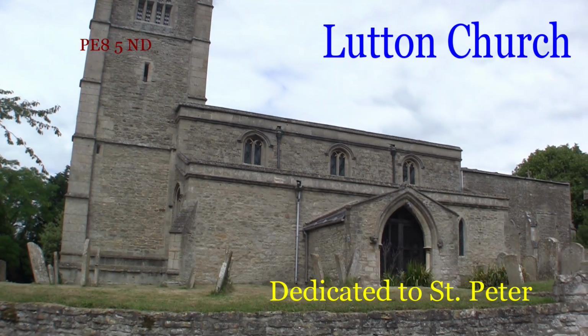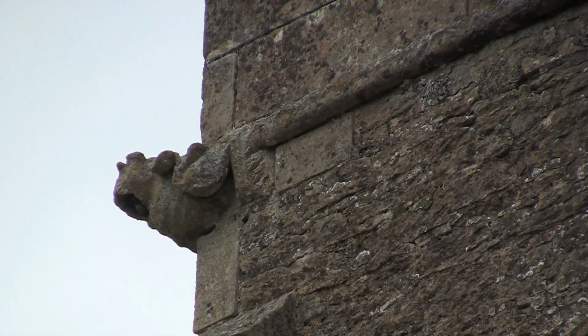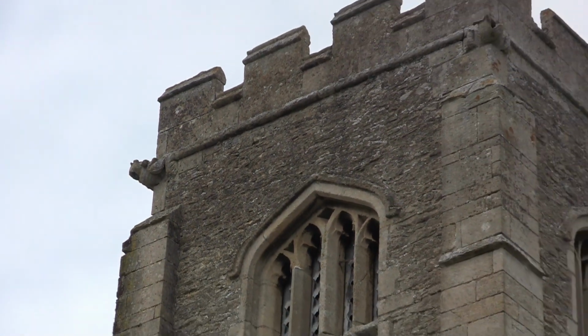St. Peter in Lutton, Northamptonshire. St. Peter's is on the highest point of the village and believed to have been the site of worship since pagan times.